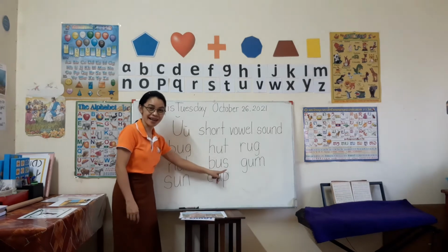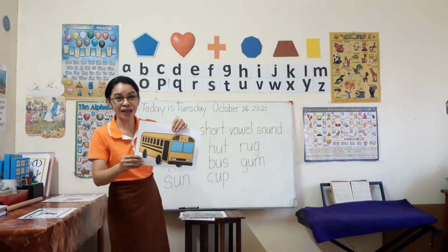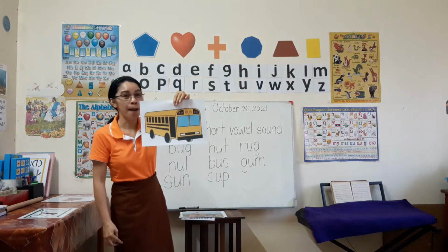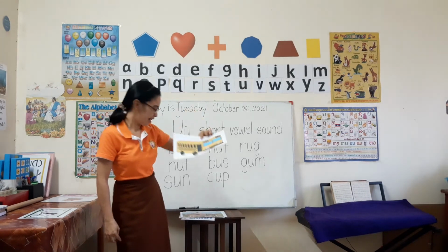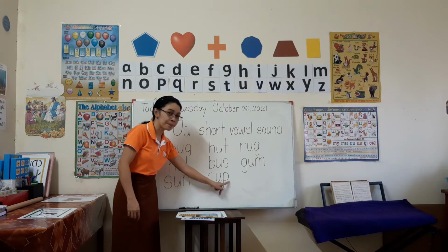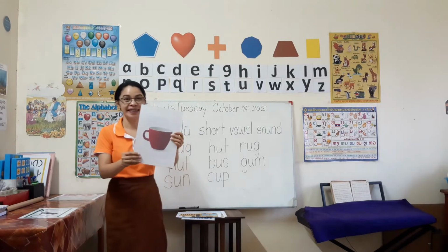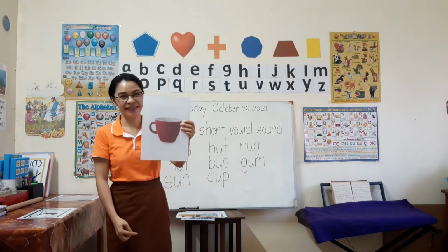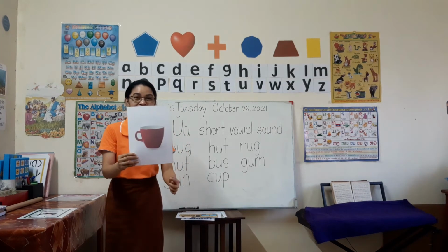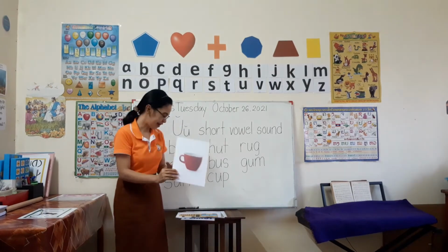Bus. Bus. Oh, you know that, bus. When we are going to Talatsaw, sometimes we ride with the bus. Very good. Number six, cup. Cup. Very good. What's that cup? Here. This is a cup. In your house, can you see a cup? Do you have a cup? I know you have it.